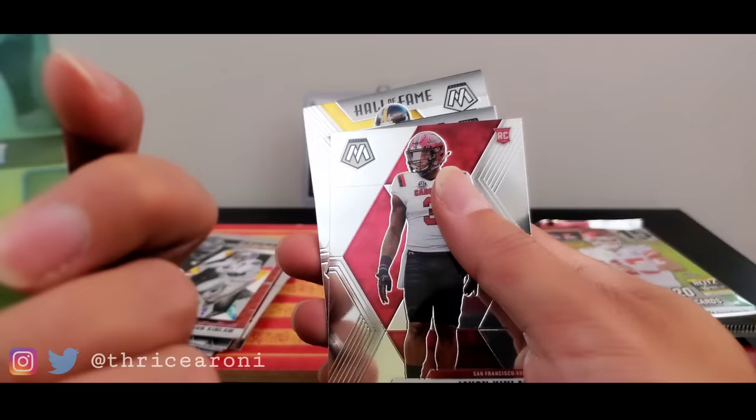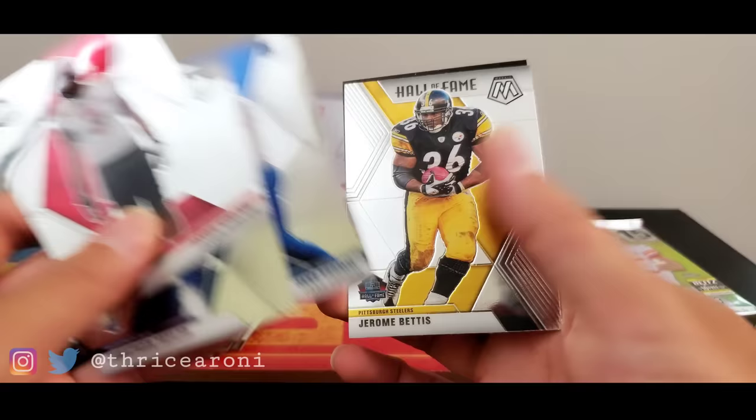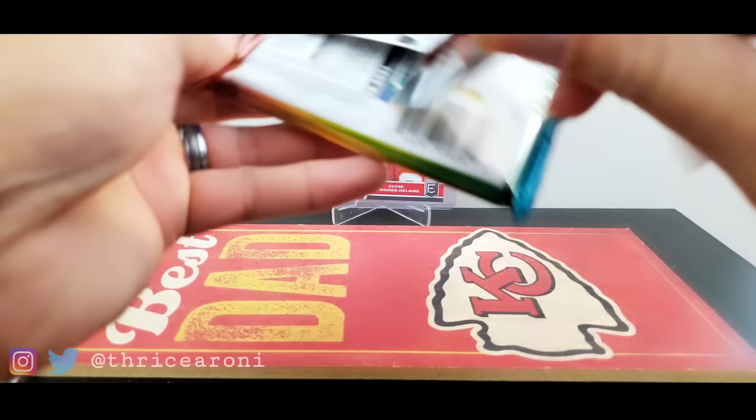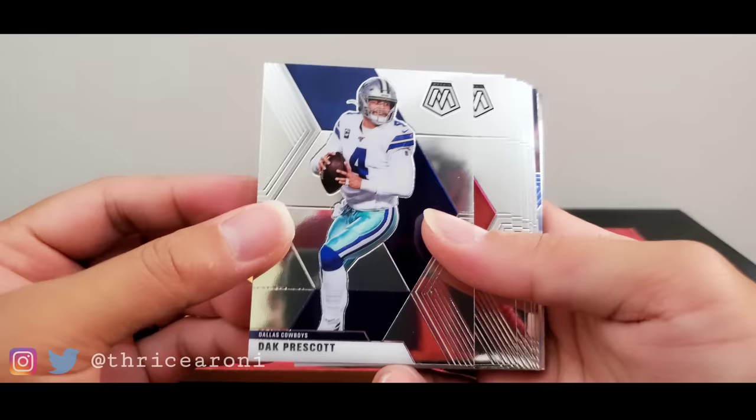Some of these cards just look really good. Kinlaw, Jonathan Taylor, Jake Fromm, Jerome Bettis. That might have been it right there, because we have our last pack. Unless we have last pack mojo. Oof. That's the gamble, though. You win some, lose some. But for this price, ugh.